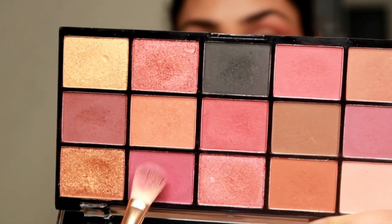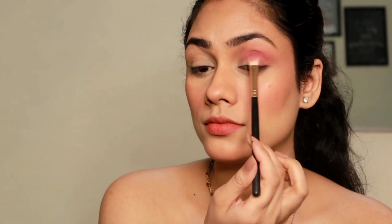So I'm just gonna apply this, and you can see how gorgeous the shade is, and the shade blends very easily. Now I'm taking this purpley shade, which is again very beautiful. This is not exactly purple, there's a hint of pink, and I just love this shade so much. So I'm just gonna apply this on my crease again, just a little lower than the previous one. So there's a very nice, beautiful transition going on.